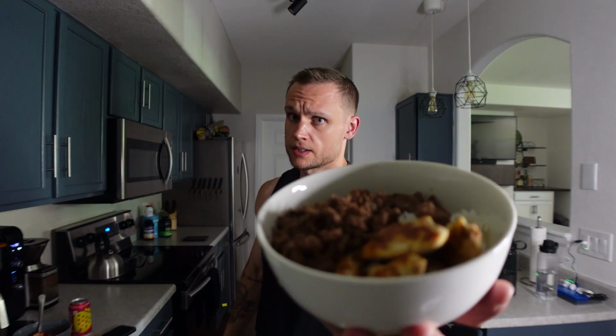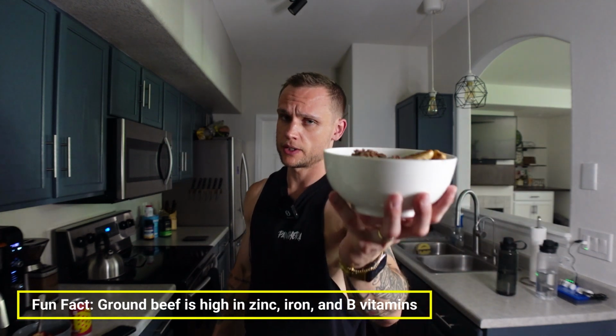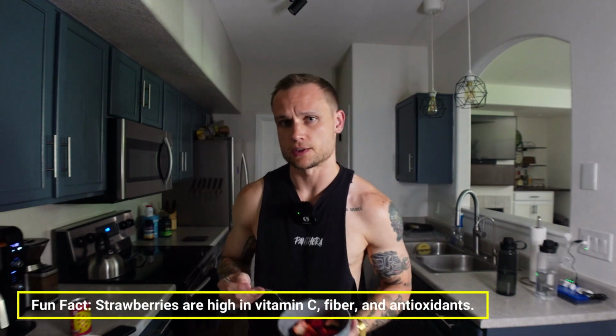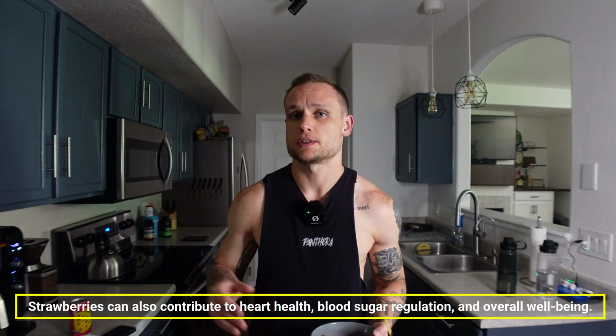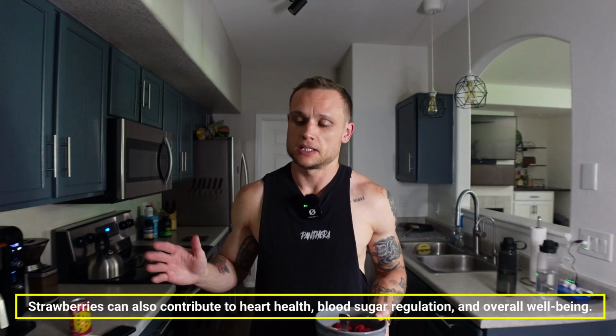It is finally time for meal number 2. My meal prep is done, my workout is complete. For this meal, we've got some chicken, some ground beef, as well as about 6 ounces of rice. And on the side, we've got some berries, blueberries and strawberries, getting in those micronutrients, those healthy fibers, and just trying to eat something that's a little bit refreshing after a workout is always nice as well.